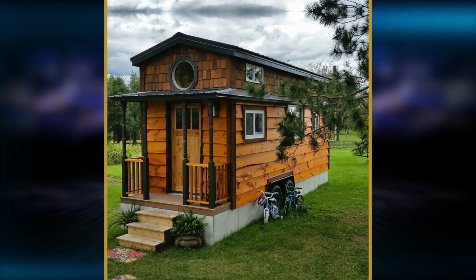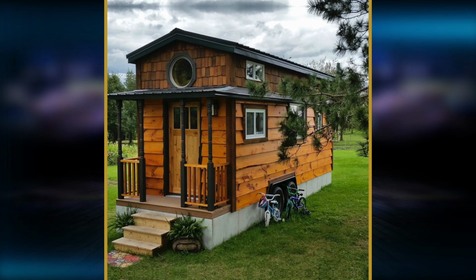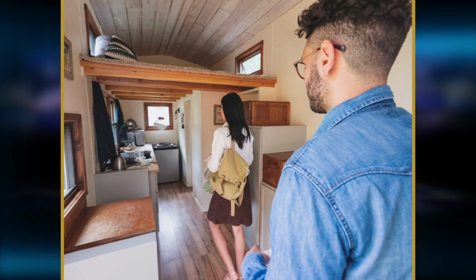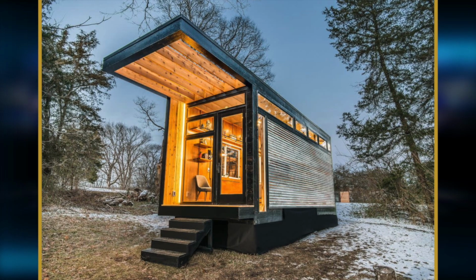I mean, it has disadvantages that we can speak to. So here's an example, right? I mean, it looks really neat from the outside. It seems a little bit small on the inside, but then you're going for sort of a more minimalist approach. Do you like the tiny house?